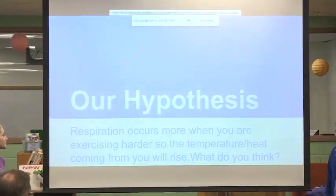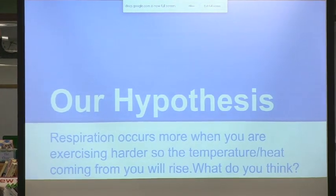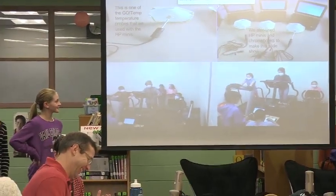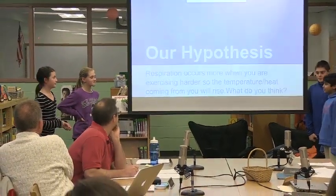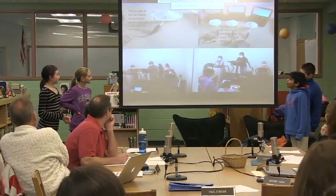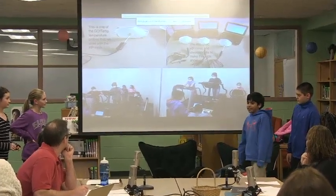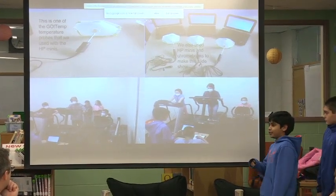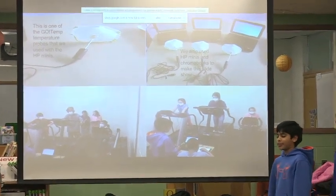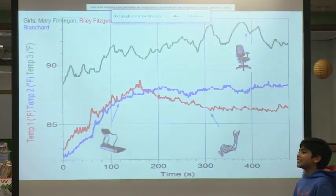Our hypothesis: respiration occurs more when you are exercising harder, so the temperature slash heat coming from you will rise. What do you think? You want a quick check-in to see what people think? Okay. What do you think? Hot or cold? Hot. Hot. That's one of the GoTemp temperature probes we use to record our data. The kids put the masks on, and if you breathe onto it, it would record the temperature on the graph. Yeah. That's cool.